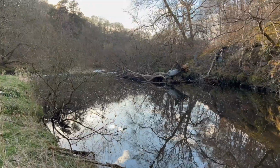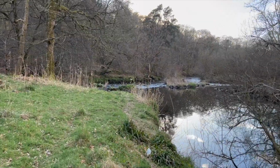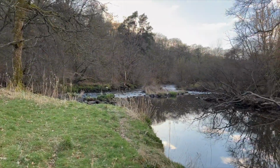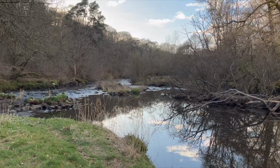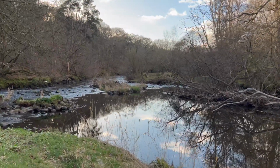And the trees come down through the storms. You can hear the water, there must be a wee fall or a wee weir. Well, some people have been down here fishing because there's a bubble float stuck in the tree across the water.